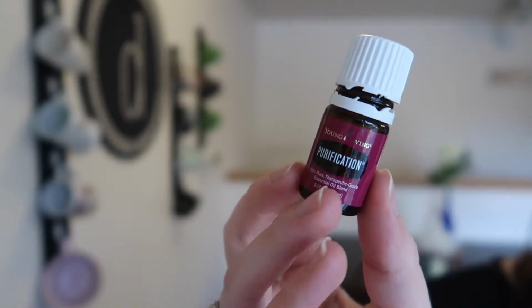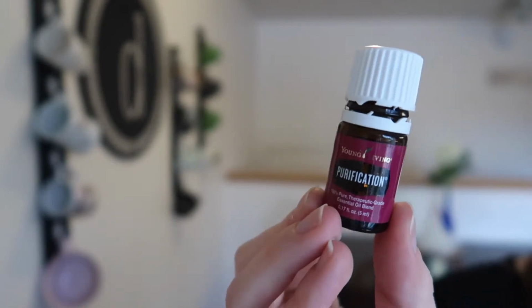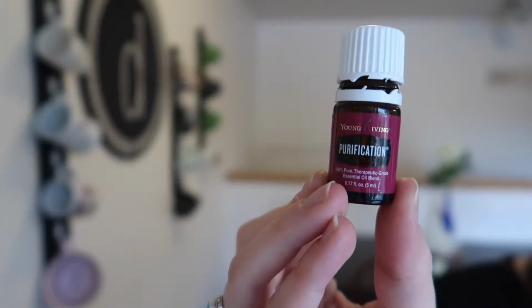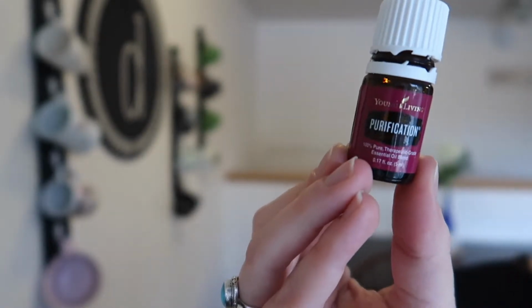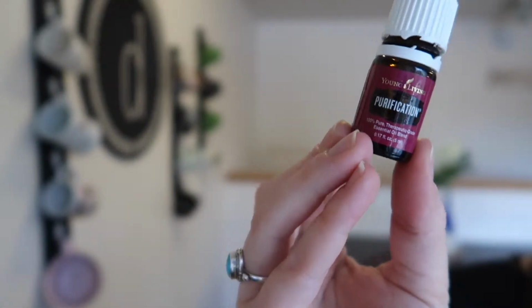Next is a little oil with big results. This is Purification. This is not necessarily one of my favorite smells, it's just one of my favorite oils because it's so versatile. This is a mix of citronella, lavender, lemongrass, rosemary, myrtle, and tea tree oil, and it means business.